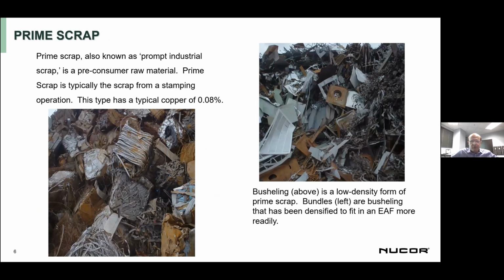And then there's prime scrap. Prime scrap is also prompt industrial scrap. It's also considered a pre-consumer scrap. It never made it into a final product, and it is recycled prior to going into a final product. It's typically from stamping operations, the flashings and other things like that. It has a much lower copper content because it's not contaminated with copper from wires and armatures and things like that. We'll have a copper content of approximately 0.08%.